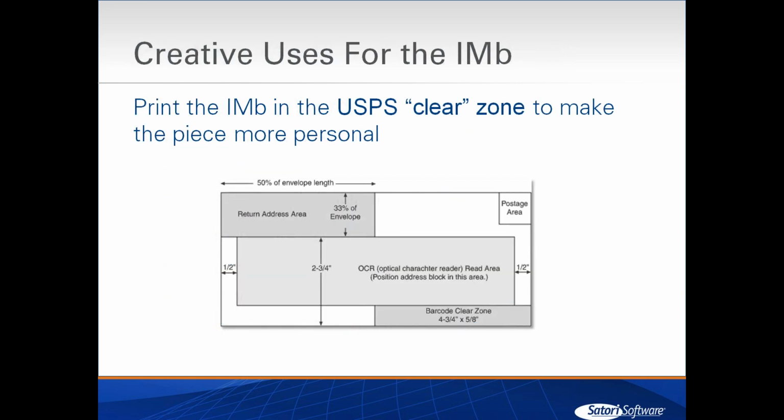So let's talk a little bit about some ways that you can use the Intelligent Mail barcode that make it a little bit more fun here. So the first thing is, depending on the type of mail that you're sending, you'll want to consider where exactly you want to print your Intelligent Mail barcode. There's a couple places that you can print that barcode, and they match up exactly with the spaces where you would print your PostNet barcode. So you can print the barcode above your address, you can print it below the delivery address, or you can print it in that barcode clear zone, which is that lower right-hand corner of your envelope.